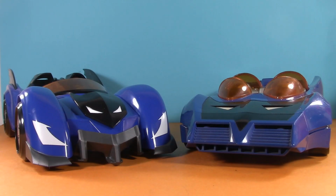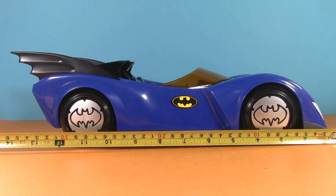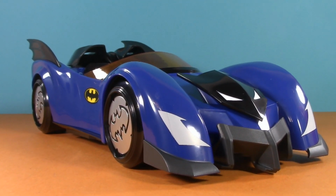Moving on to presentation, and although the new one is a little bit higher, both of them have very similar dimensions. Stem to stern, the original is 13.5 inches long, 6 inches wide, and 3¼ inches tall. Thanks to the longer fins, the new model is 14.5 inches long, 6¼ inches wide, and 4 inches tall. Despite the dimensional differences, there are a lot of stylistic similarities.